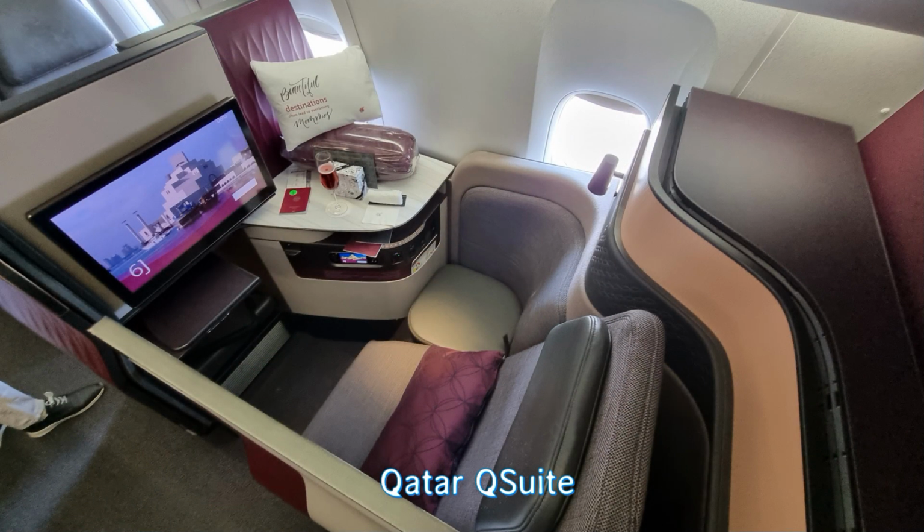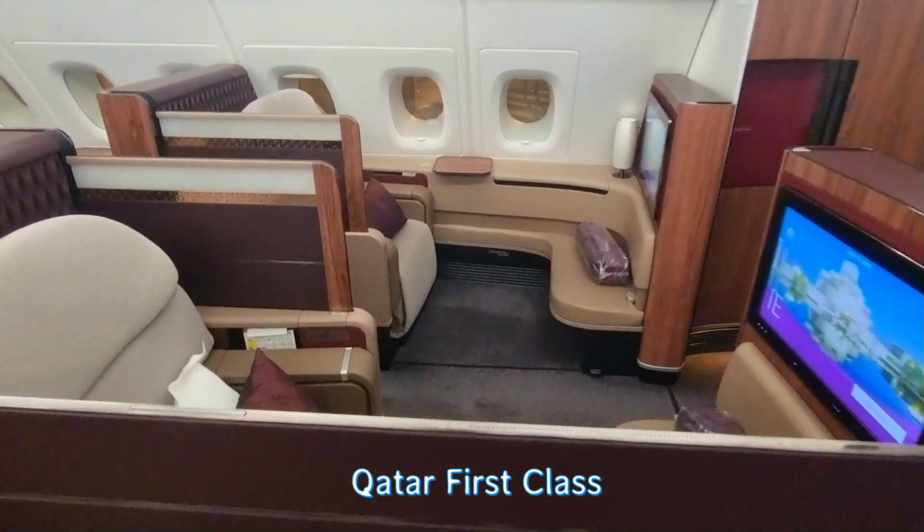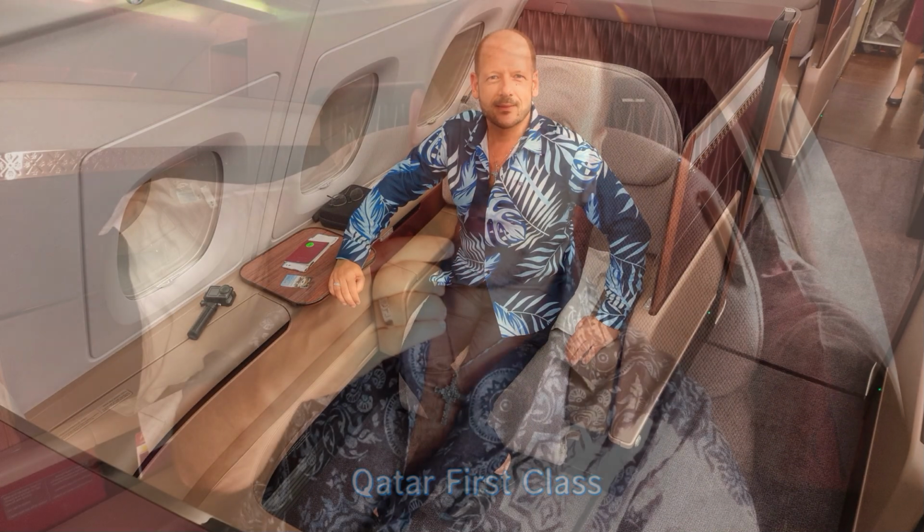Hello my dear ones, from Qatar Airways First Class on the Airbus A380, and it's extra special because everybody normally talks just about the QSuite, the so-called best business class in the world on Qatar Airways, but of course first class is a level up, and now I'm really curious how much different and how much better or not much better it is compared to QSuite.